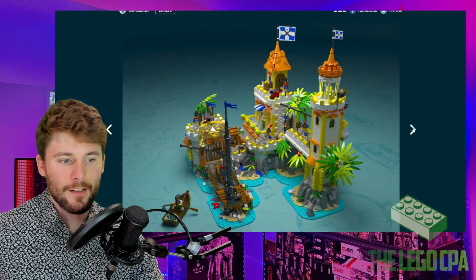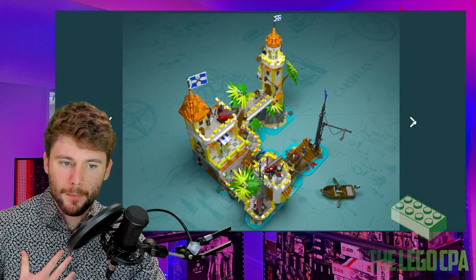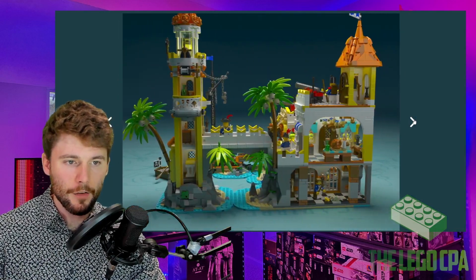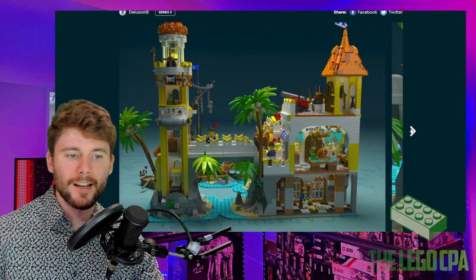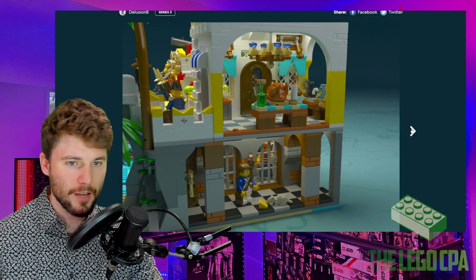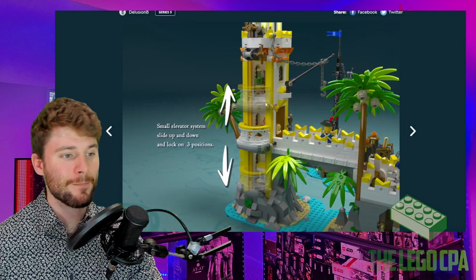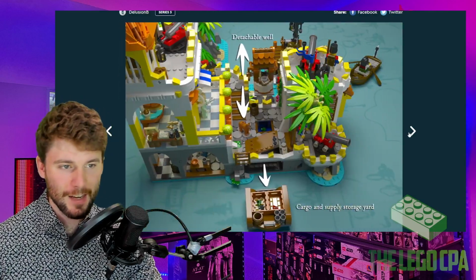Very classic kind of pirates theme looking, which I don't know if that's going to hold it back because it is a little bit more reminiscent of the pirates themes. I know that Lego won't likely want to create sets that cannibalize from their own designs or their own themes that already exist, but regardless, this one has an elevator. It locks into 3 positions. I love the functionality of this set.